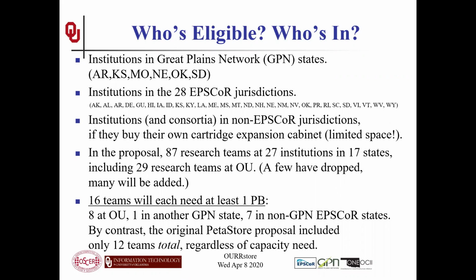You have to, and the data has to be research data at an institution in any of the 28 EPSCoR jurisdictions, there's the list of them right there. If you're in a non-EPSCoR jurisdiction and you want to buy in, you or a consortium of you can get together and buy a tape cartridge expansion cabinet. Until we run out of floor space, we can support that.